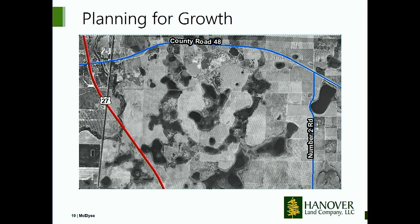So now that we've gone through the specifics of the project, I thought it would be beneficial to everyone to just sort of travel back in time for a moment. This is an aerial from 1941, and as you can see, there is little to no development in this area. You've got 27 on the left and number 2 road on the right. County Road 48 is our northern boundary there. So you can see there's very little development in this area.